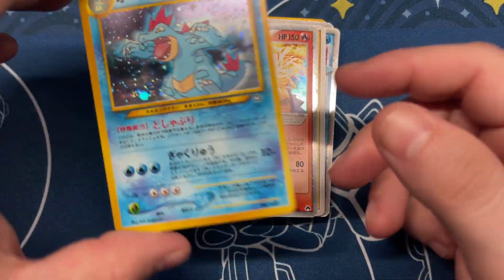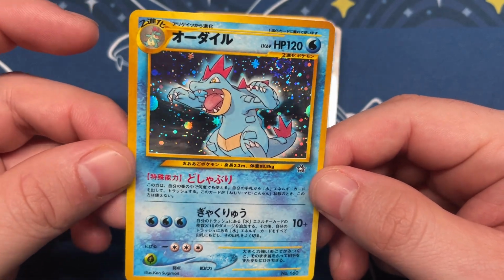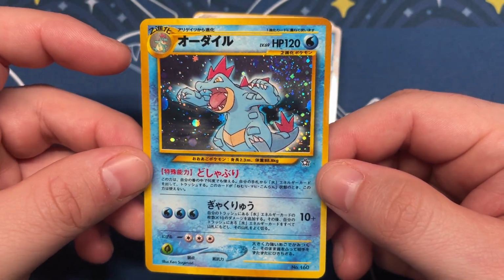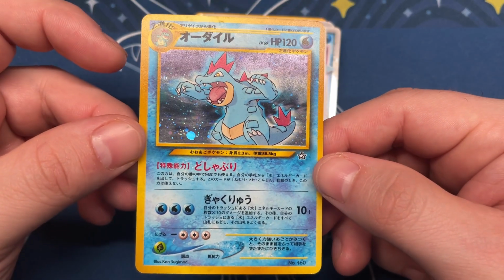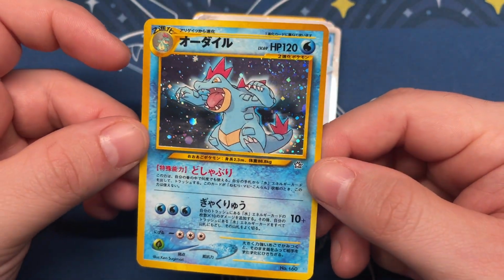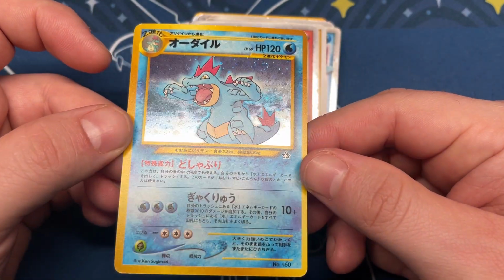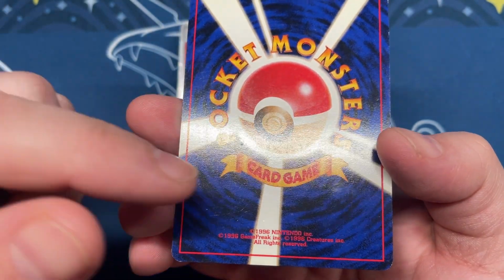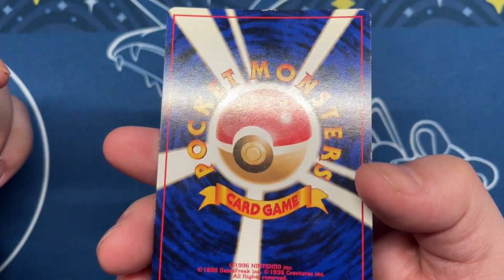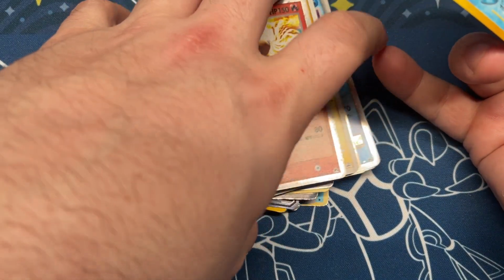All right, next up we have Feraligatr. Ooh, man, look at the swirl on that boy. Ooh, it's a nice one. This one in light play condition from the Neo Premium File, #1. Man, that thing is crazy. A lot of cool foiling going on on that one. Again, light play on this one. Front looks pretty good. And then your back has a little indent there, a little scuffing, a little scratching, a little whitening. Ooh, and we bumped our pile.